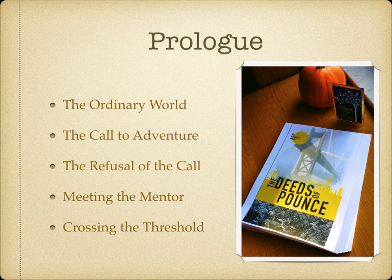And then we move on to the call to adventure, which is when we begin our manuscript. So we've got to sit down, we've got to put that idea into words on paper, and we've got to complete it. It's very difficult to pitch a small press without a complete manuscript, especially if it is fiction. If it's nonfiction, you have a little bit more wiggle room, but it's best to go in having your manuscript completed.